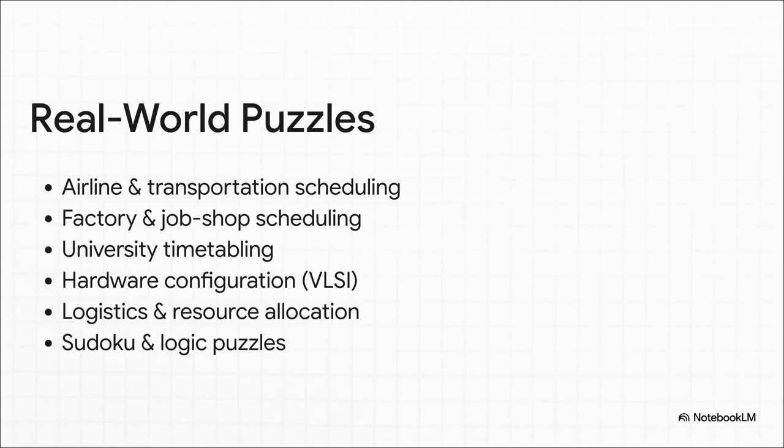And this isn't just for coloring maps. CSPs are the hidden engine behind solving some incredibly important real-world puzzles. We're talking airline scheduling, managing factory workflows, creating university timetables, designing computer chips, and yeah, even your favorite Sudoku. They're all, at their core, problems about satisfying a whole bunch of constraints.